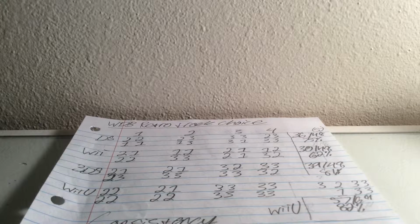Now, the DS, out of all 16 of theirs, they got 75%. Wii got a 62 percentage. 3DS got an 81 percentage. And Wii U got an 82 percentage. Which means that Wii U did the best in choice.